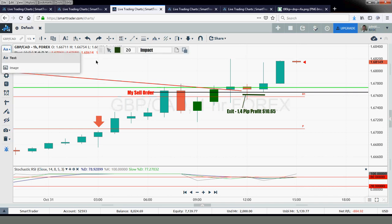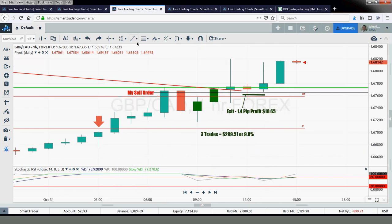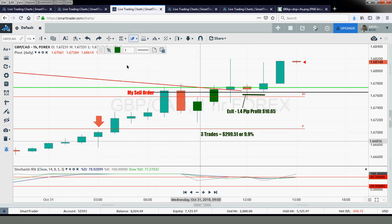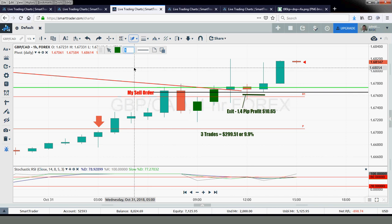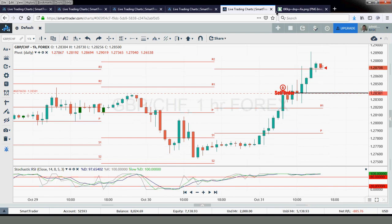So today's profit was pretty good so far. Okay, I'm gonna say 3 trades equals $299.51, or 9.9%. Okay, so this is what it is today, and that's pretty good. Okay, not taking into consideration that we still got open trades in there. Okay, and these are still okay. That's beginning to come down.